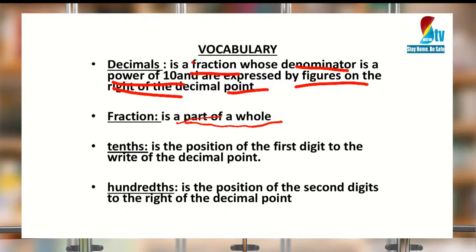We also have the tenth. The tenth is the position of the first digit to the right. Dear learner, remember it's not the correct right, but to the right of the decimal point. And we also have hundredth. Hundredth is the position of the second digit to the right of the decimal point.